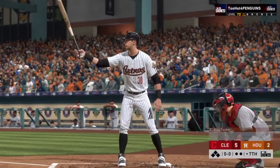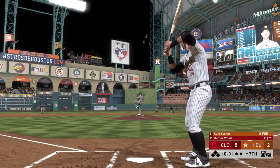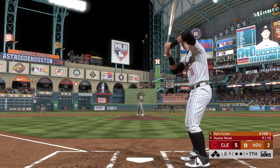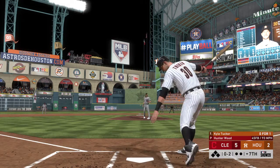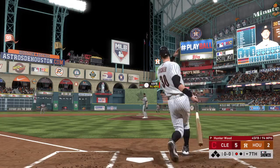Last half of the 7th here, and at the plate will be the speedy outfielder, Kyle Tucker. The right fielder, Kyle. Here comes the first pitch. Tucker. Looked like that one tied him up a bit. A swing and a miss. Gets the fastball by him here, and he's in control. 0-2. Hey, he's got excellent stuff working right now.